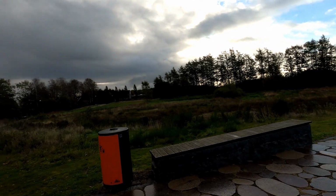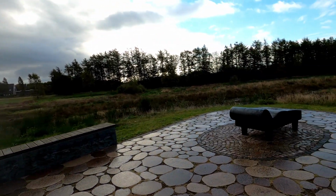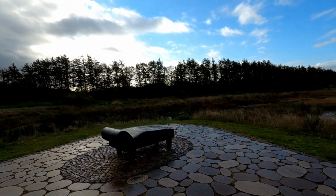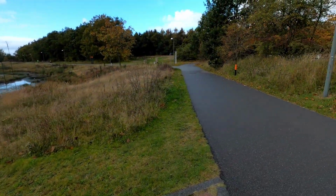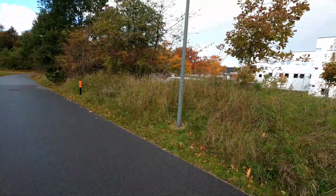So you've got some more, excuse me, you've got some more benches here. Very pretty. I know the colour is a little bit different on the GoPro, but it's still very effective.